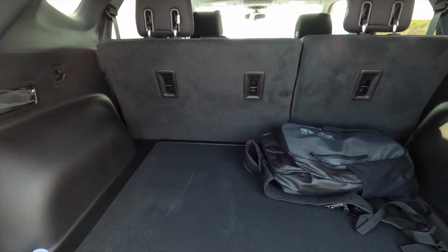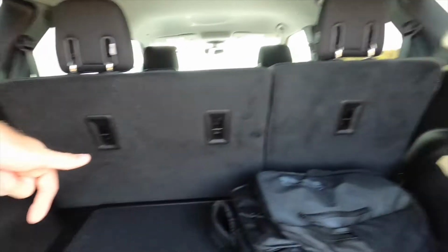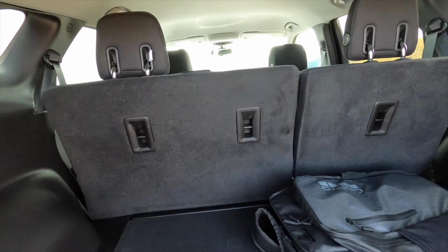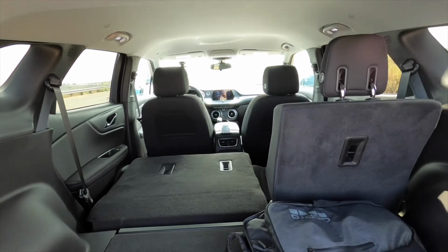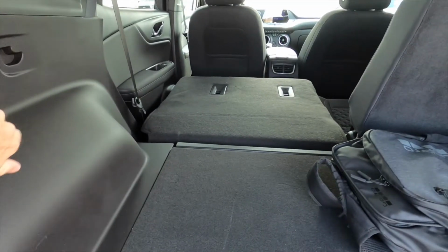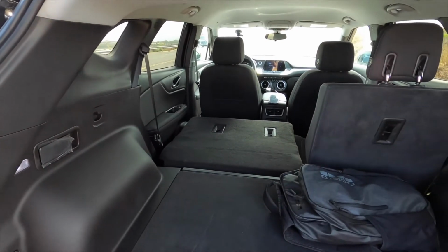And then also to note is that you have these 2 handles, one on either side, to actually fold down the seat, unlike the Stelvio. Though there's not a way to pull them back up, so you've got to run around to the side of the vehicle and lift them back up. But that's it for the user friendliness and practicality of this vehicle.